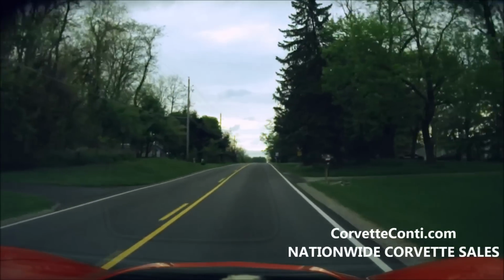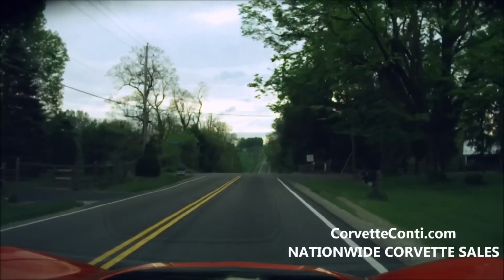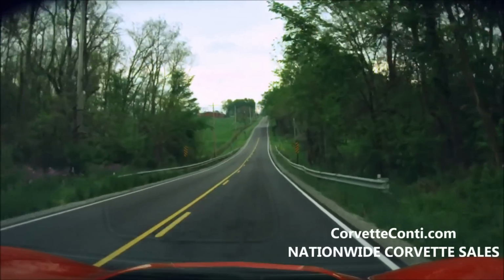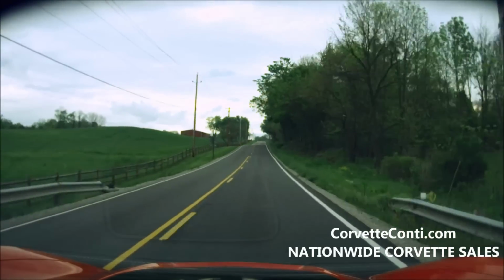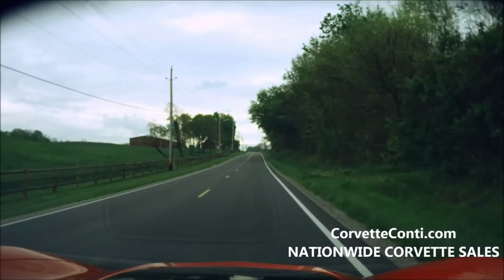And again, I can't thank everyone enough for the confidence to buy this car, like I said before, sight unseen, never meeting us, never seeing the car, never driving the car, flying to the Corvette Museum in Bowling Green, Kentucky, and getting in your Corvette for the very first time. That's got to be a nerve-wracking experience, but at the end of the day, it's rewarding, and you're like, wow, I'm glad I did this. I'm glad it worked out well.